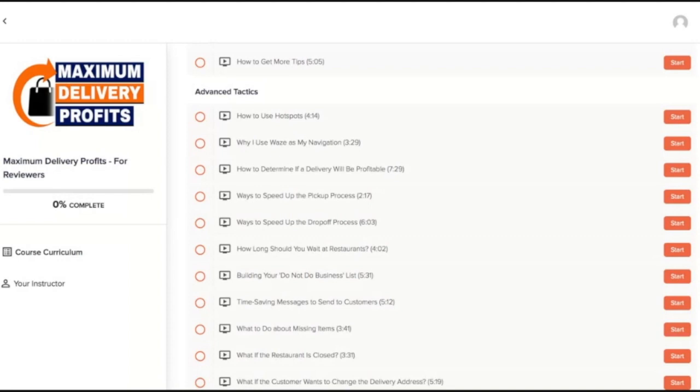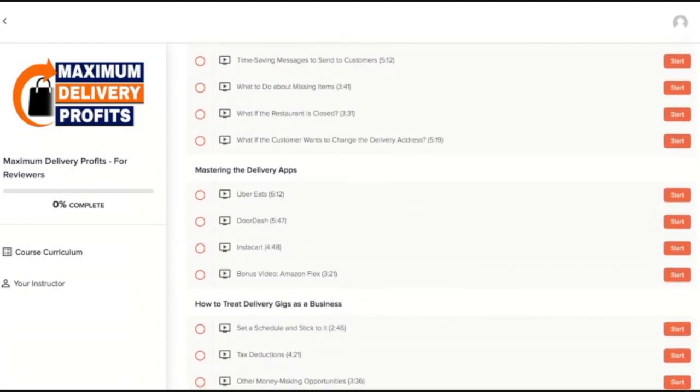And while the aspect of delivery is very similar from app to app, there are some differences and specific things unique to each app. So Uber Eats is going to be a little different from DoorDash. DoorDash will be a little different from Instacart, etc. So we also cover aspects of the apps individually that are very good to know, which play a role in you being able to master that app and get the most you want out of it.